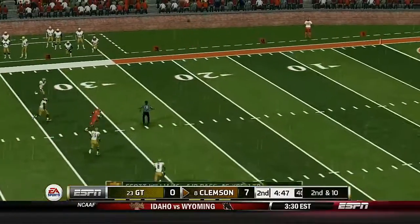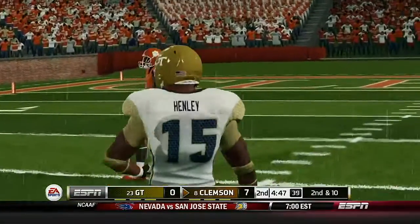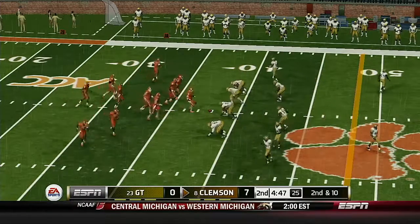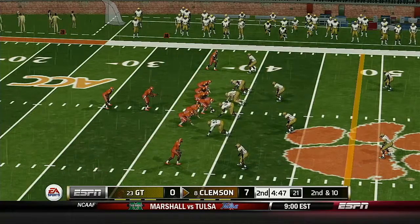He wants it all, going long. Missed him. The quarterback didn't get enough on the long ball. The quarterback can't worry about getting hit back there. He's got to step up and make the throw downfield to the receiver. From their own 38-yard line, it's second down.